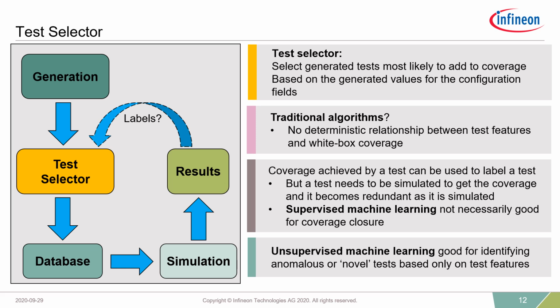However, unsupervised machine learning doesn't try to make such precise predictions. A test selector based on unsupervised machine learning would look only at the generated test and could select tests based on how novel they look compared to the tests already simulated. We would hope this novelty correlated to hitting new coverage.